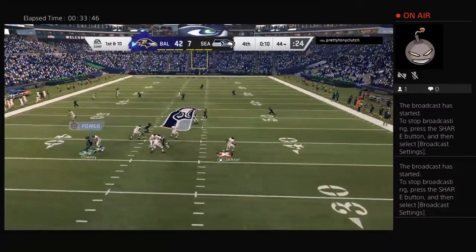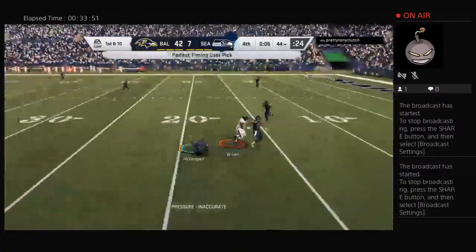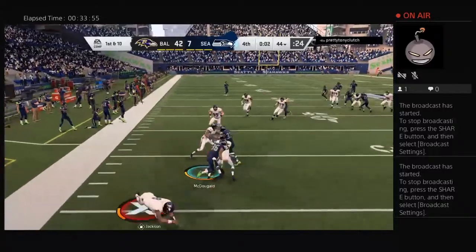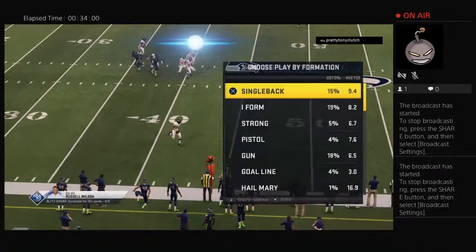Jackson on first down, escaping the pressure right. On the run, he'll let this go deep, thrown across his body, and it's intercepted. Picked off by Brad McDougal. And he'll bring this one back to the 29.